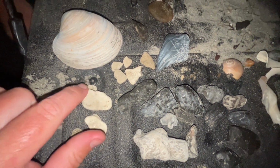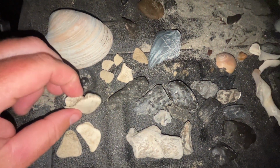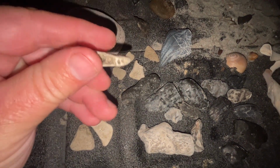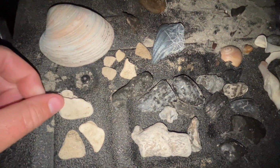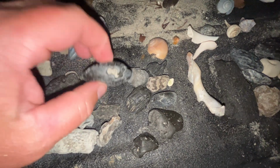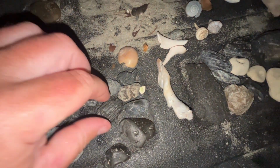All right, y'all, so these are baby turtle shells. All these chunks here are like baby sea turtles. And then this stuff here, some of this is shark poo. Alperlite or whatever it's called.